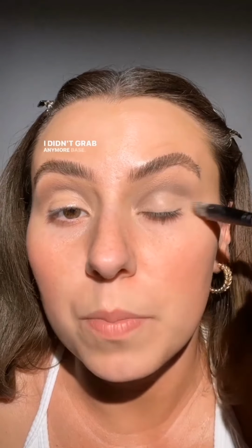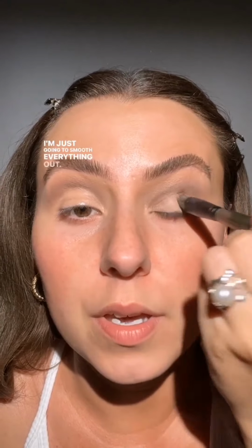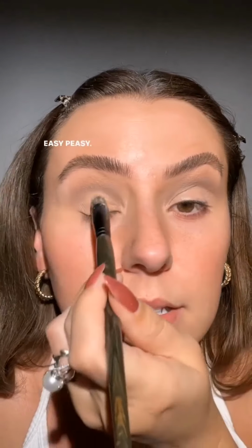So now to clean up, all I'm gonna do is just use that same brush. I didn't grab any more base. I'm just going to smooth everything out. Easy peasy.